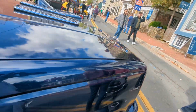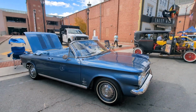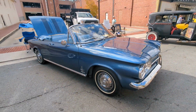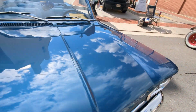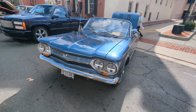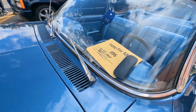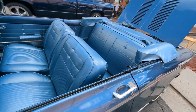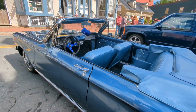Let's see what else we got. Here it is. Here's the Corvair. Probably 63, 64. Just like mine. Let's see what year it is. Man, I miss mine. Mine was blue with white interior. It was so pretty. 1963. Yeah. 64 was the last year of this shape, and then they made some changes in 65.